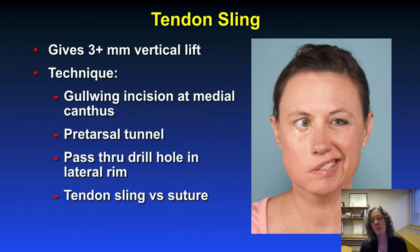We've also implemented a technique, a palmaris longus tendon sling. That's really giving us the most vertical lift, more than 3 millimeters of vertical lift.